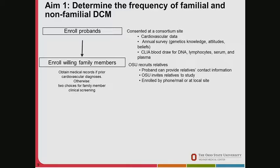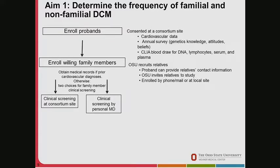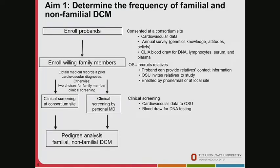If they report themselves to be unaffected, we will recommend that they pursue cardiovascular screening to rule out silent structural disease. And they can do this in one of two ways. They can go to one of the 12 sites and obtain clinical screening covered by the study, or they can go through their regular doctor and use regular insurance channels to get this screening. We'll also get all of that data and a blood sample for DNA testing as well. Once we have everything we need for this aim, we will conduct pedigree analysis, which will be a formal assessment of whether the condition in that individual is familial or not.